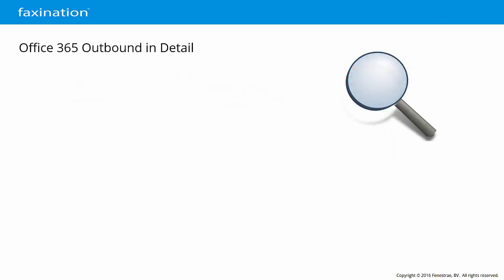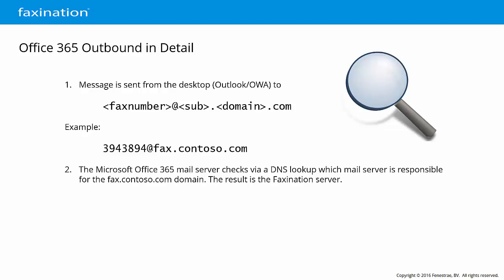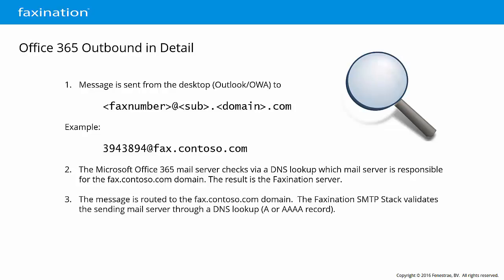Outbound from Office 365 in detail. A message is sent from the desktop or device via Outlook or OWA or some other SMTP client using standard SMTP addressing: fax number at fax.contoso.com in our example. The Office 365 mail server does a DNS lookup to match fax.contoso.com to an IP address, which should ultimately lead to the Faxination server. We'll talk more on this in a few minutes. The Faxination SMTP stack validates the sending mail server, and if the domain name has an IPv4 or IPv6 address record, that can be resolved to the sender's email domain.